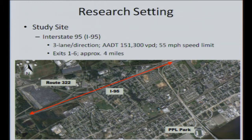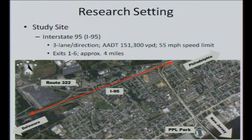So our research setting is the study site, Interstate 95, and we chose exits 1 to 6. The reason is that Route 322 is not an interstate or anything like that, but it still carries a lot of traffic. And what's funnier here is that as you go north, that's where it connects to Philadelphia, and the south, obviously Delaware.